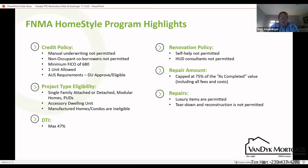The repair amount is kind of a little odd number here, so I want to make sure you think about this. There is no limit on how much you can do on the renovations, but it is capped at 75% of the as completed value. Let's think about that with a simple example. Let's say you had a $500,000 after improved value, if that's what the appraisal says the home is. We would multiply the 500,000 by 0.75, and that would say we could do $375,000 in renovations. And that can become an issue, so you just got to think about it.